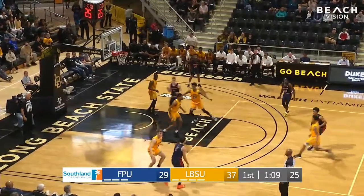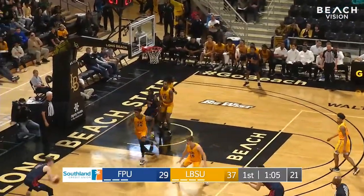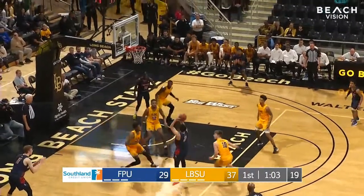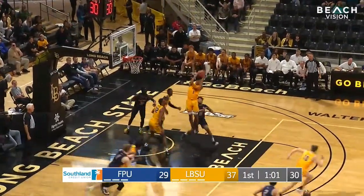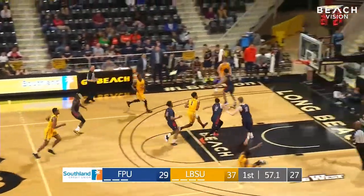On the far side, Fresno Pacific has it, it's Elijah Hill. To Brown, right wing, he drives into the paint. Kicks left corner, Ferguson. Out to Hill, head fake, deep two, no good. Carter the rebound.